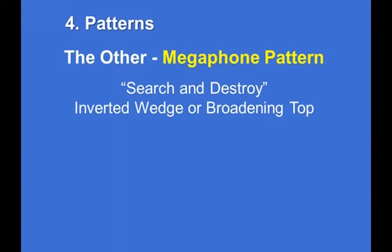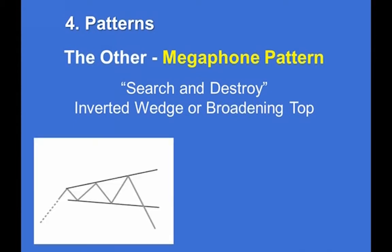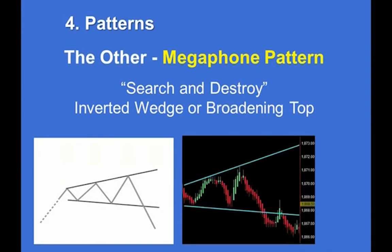The other pattern that we were talking about is a megaphone pattern. Ooh, search and destroy algorithm. What does that look like? Inverted wedge, broadening top. These are the same pattern, different names. This is what it looks like. Higher highs, lower lows. Higher highs, lower lows. Does that happen? You bet it does. Why does it? They're searching for the stops before they take it in an intended direction.